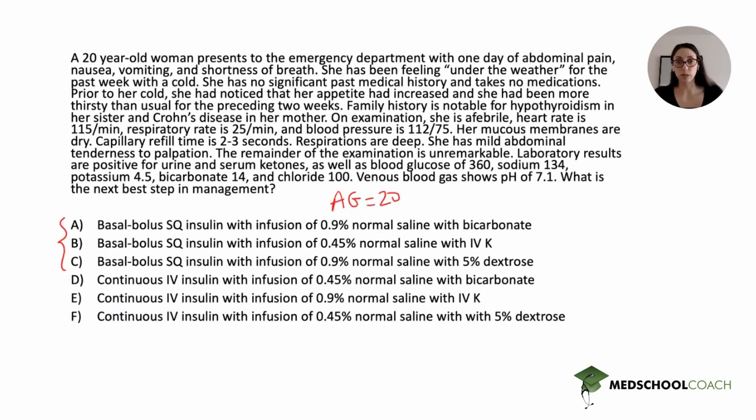We need the sugar to be less than 200. Our sugar is 360. We need our bicarbonate to be greater than or equal to 15. It's 14. And the patient needs to be able to eat, and here she's having nausea and vomiting. So we have not met the criteria to transition to basal bolus subcutaneous insulin. So we must choose continuous IV insulin. So right off the bat, we can get rid of A, B, and C. So then D through F are all options with continuous IV insulin.